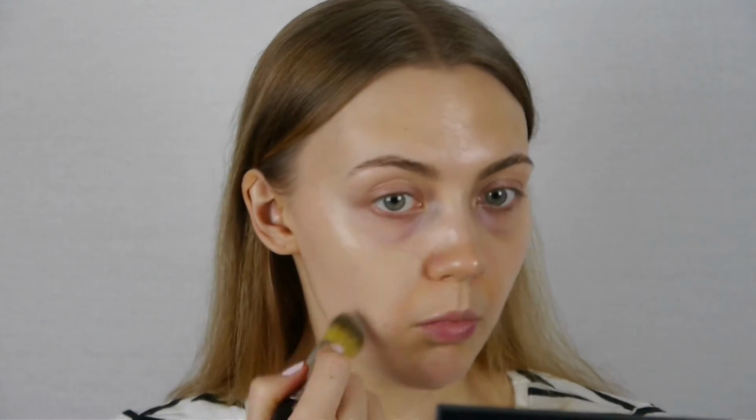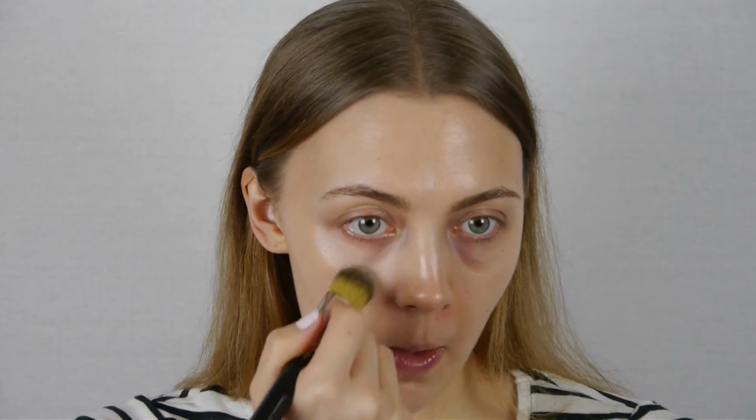Starting off with my standard Rimmel foundation, this is my favourite because it just makes my skin look good. So I've applied that with a flat foundation brush, and then I like to go in with a clean buffing brush to really make sure it's perfectly blended and gives a really smooth, flawless finish.